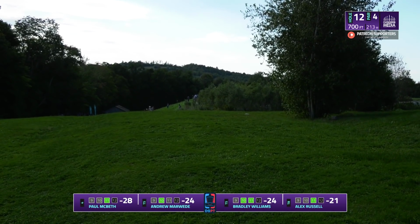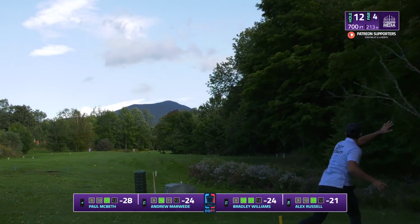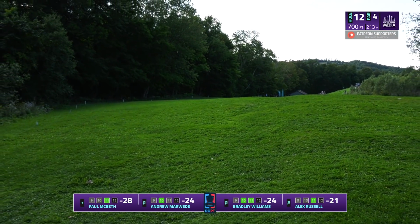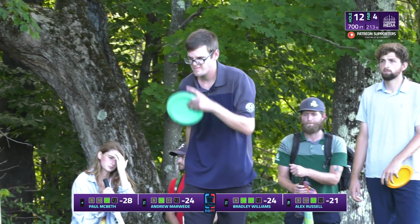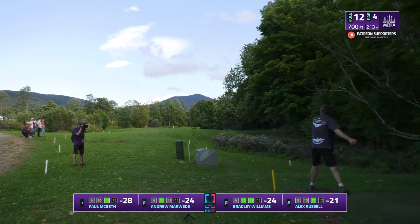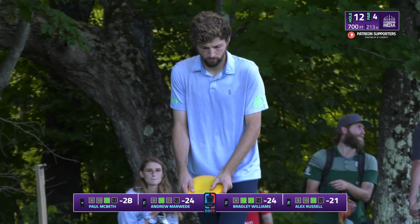And Brad has put one to a solid spot. Might be a little farther back, so that second shot might be a bit of a bomb. Okay. This is looking really good. He's going to have a long turnover to the basket from there. Just didn't quite get the pop on that one. It's going to be a little short and pretty out of position.